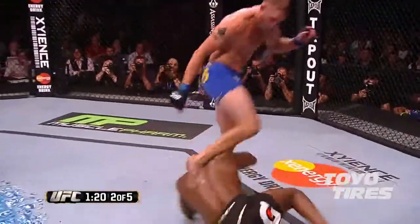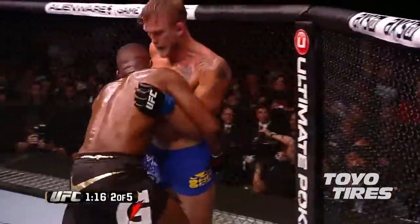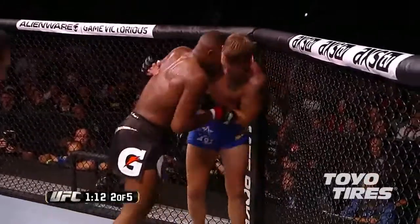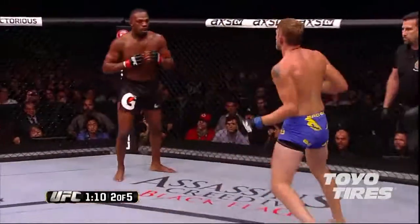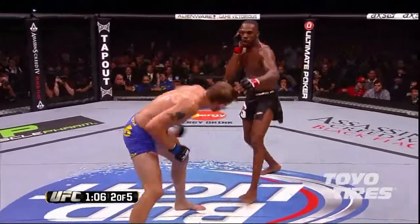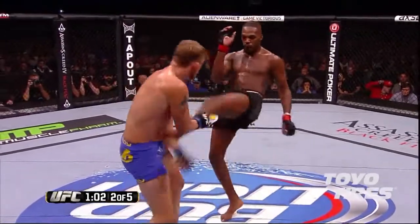Caught the leg. Jon rolls under. Tries to get a hold of him. Now he's got a clinch. Got the hands behind the hips. How about the takedown defense of Gustafsson? Amazing. That's what you get when you train with Phil Davis. Yep, 6 for 6. Incredible. Absolutely incredible. That's a huge story in this fight. It really is.